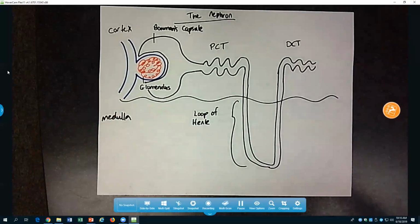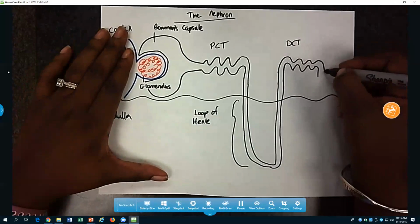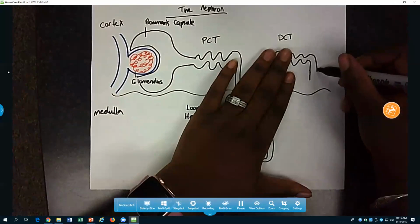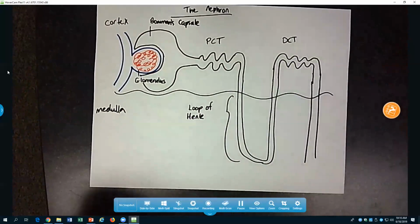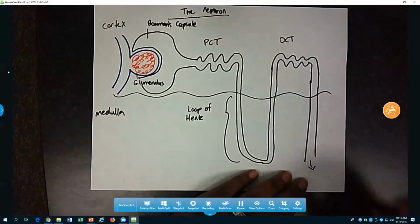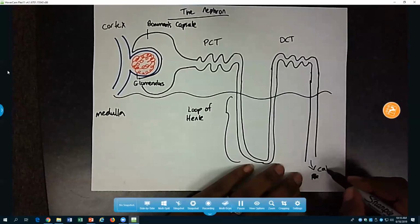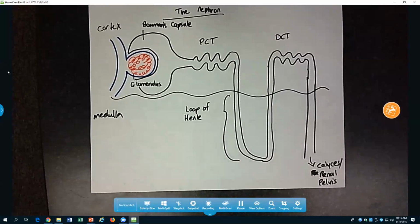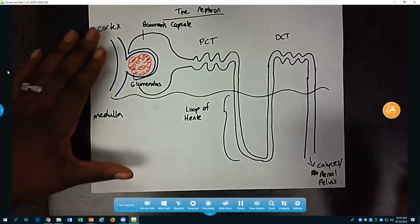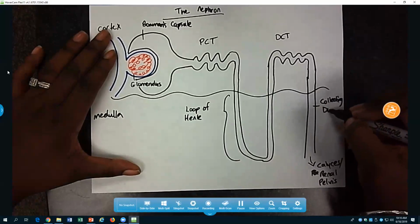Okay. Then we get to the remaining tubular structures, which lead us to the collecting duct. So the collecting duct, again, goes back down into the medulla, and then it eventually leads to the calyces, to the renal pelvis. So I'll put here calyces. To the renal pelvis, right? So this one was the collecting duct.